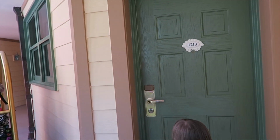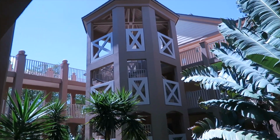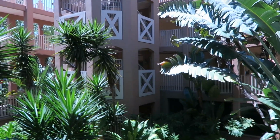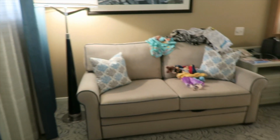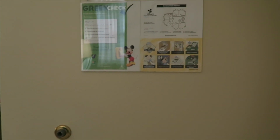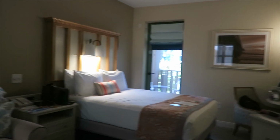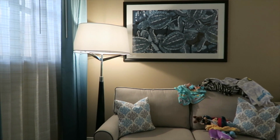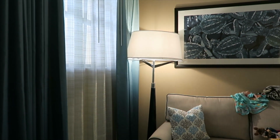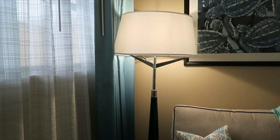All right, room 1213. This is our home away from home for the next few days. So when we come out of our door, this is our view. Not bad. All right, everyone, so I'm going to give you a room tour. I am going to say this room is a lot smaller than I thought. This is a studio.